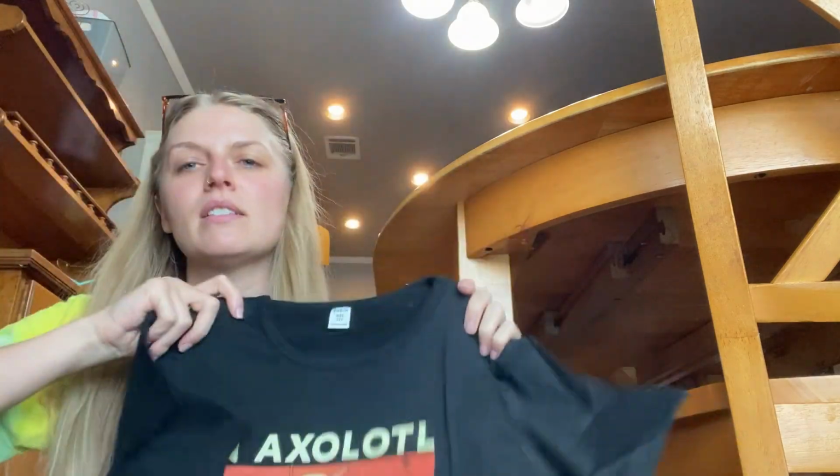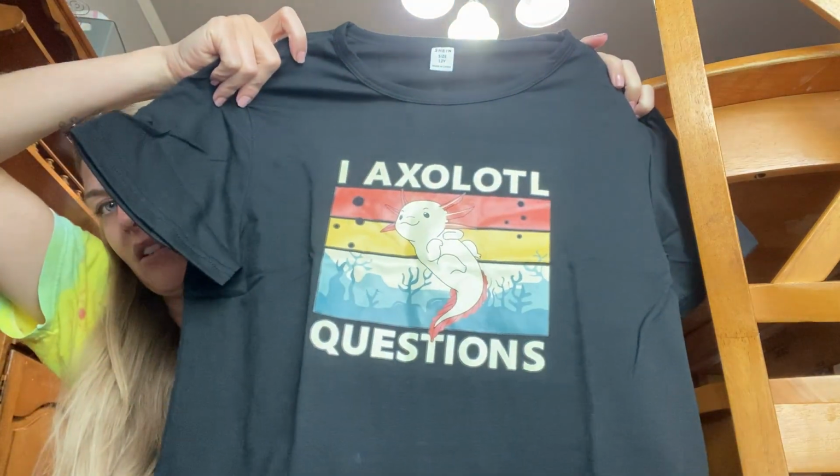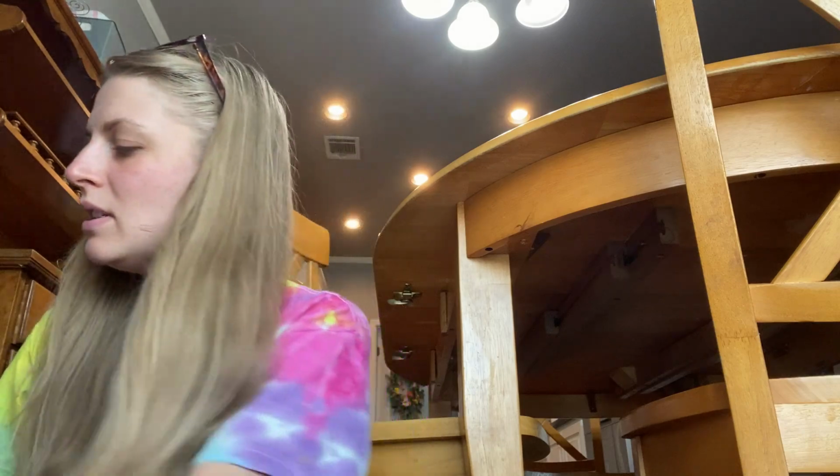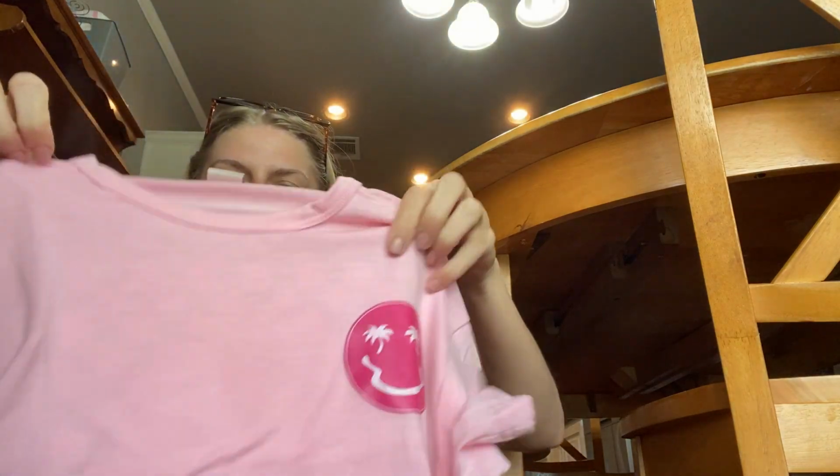This looks so short to me. I don't know. Okay, this is a second shirt for my oldest. I think this is going to be his birthday shirt. My axolotl questions, because he loves axolotls. And then I think this one, yeah, this one's also a size 7 for my second oldest. I just thought it was really cute.